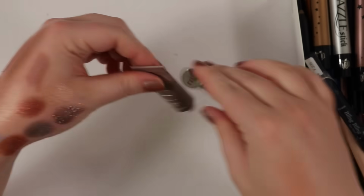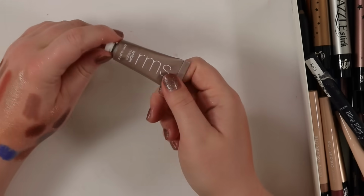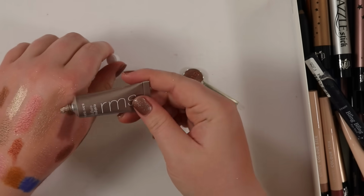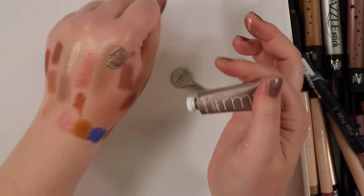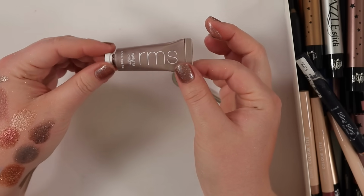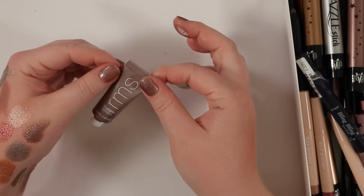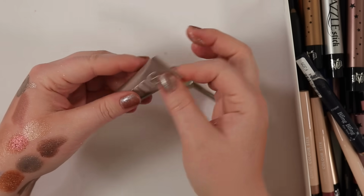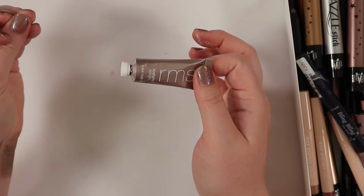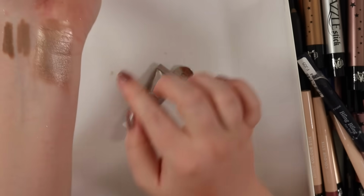And then last, this RMS cream shadow. This is like a liquid. I have to be careful because I like, oh shit. Okay, so my camera turned off, but I have the tendency, when this is closed, to want to kind of move it around, push it up. Don't do that because then when you open it, it just starts coming out. But this is so pretty.